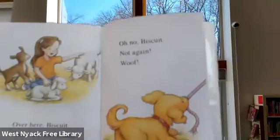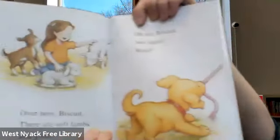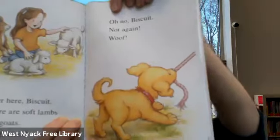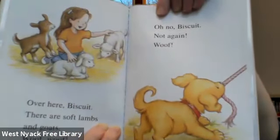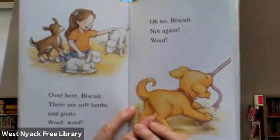Over here, Biscuit, there are soft lambs and goats. You see them over there? Get it nice and flat for you. There. I always go the wrong way. Woof, woof. And you can see them. The lambs are the white ones. And that little brown and white one is the goat. And then, oh no, Biscuit, not again. Biscuit is just playing tug of war with that.